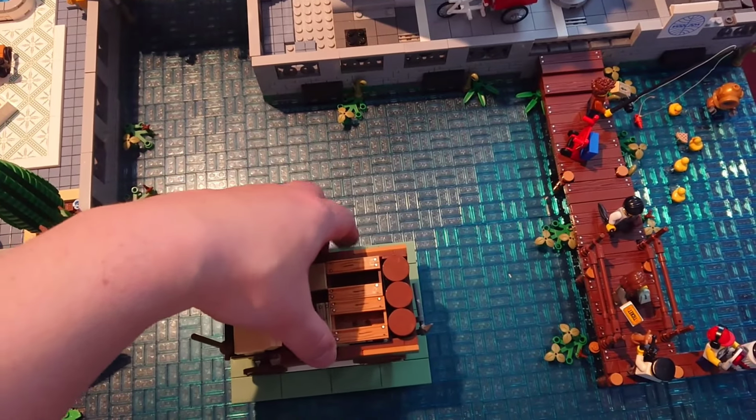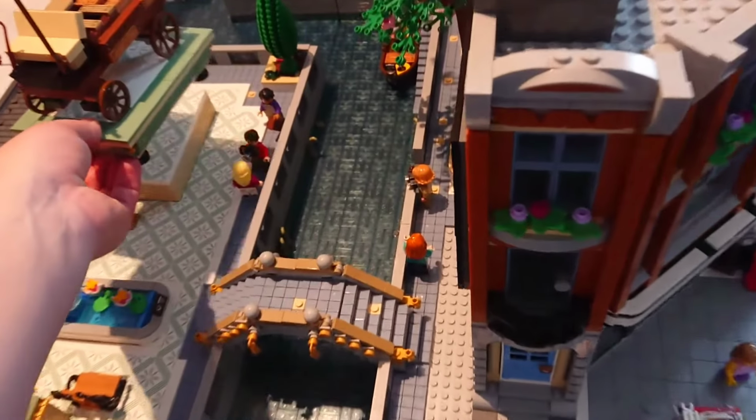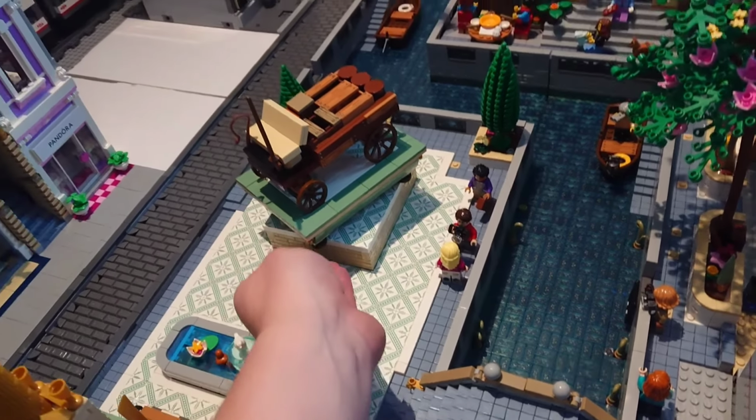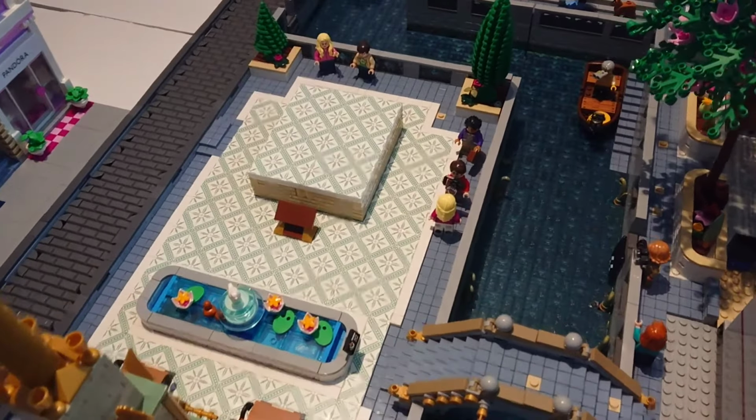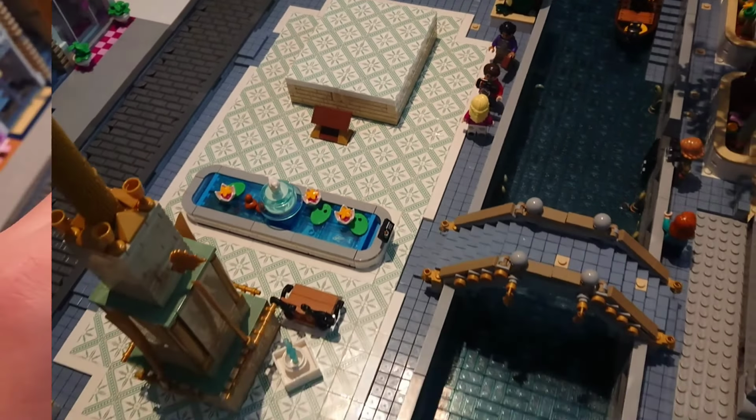And I could even put it at an angle on here. I mess around with it a bit, but there are a few options. It's not static, it's not stuck in place. Oh, and there's a plaque here. In future I will print a sign saying Voortrekker wagon.